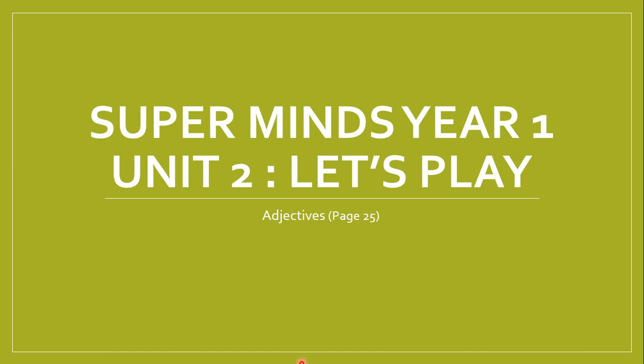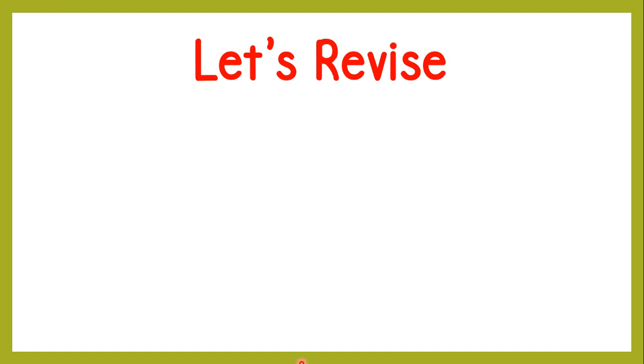Please refer to your Superminds, page 25. Before we begin to learn about the adjectives, let's revise the toy words that we have learned before. 同学们，今天我们要学习 adjectives, 形容词。在我们还没有开始学习 adjectives 之前呢，我们来复习一下我们之前所学的有关 toys 的词汇。你们大家要跟我一起读哦。 Please read after me.